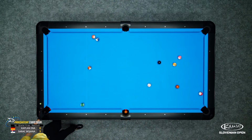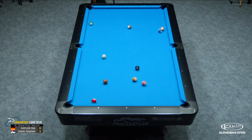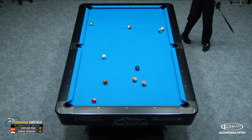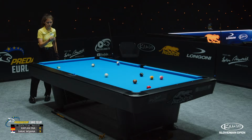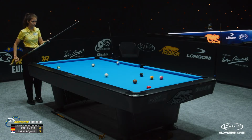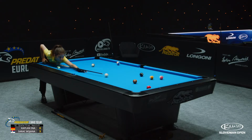Oh, she's gone up and down, and by doing so she's just nudged into the 8. Funny enough though, that has opened the putting possibilities of the 8, so it's all about putting this 7 and making sure that you land in an area where you have multiple options.